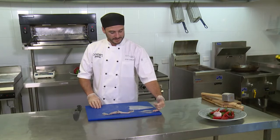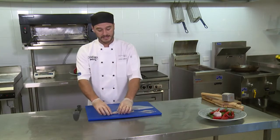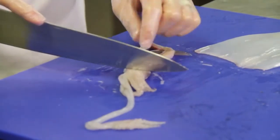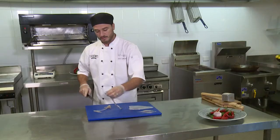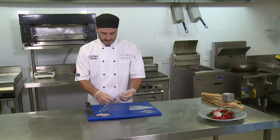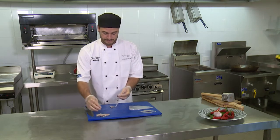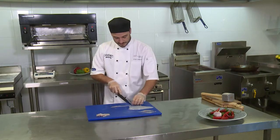So we have our side fins that are prepared ready for cooking. We have our hood that's prepared for cooking, and now the tentacles. All three of these parts are really common in cooking squid and all taste fantastic. Just behind the eyes, I want to make a small incision, cut straight down to the board. We'll remove that part of the head, we won't be using that. And then we've got the tentacles here. Just by squeezing it gently, the beak will come out. And the tentacles are ready for cooking too. You can trim this up as well.